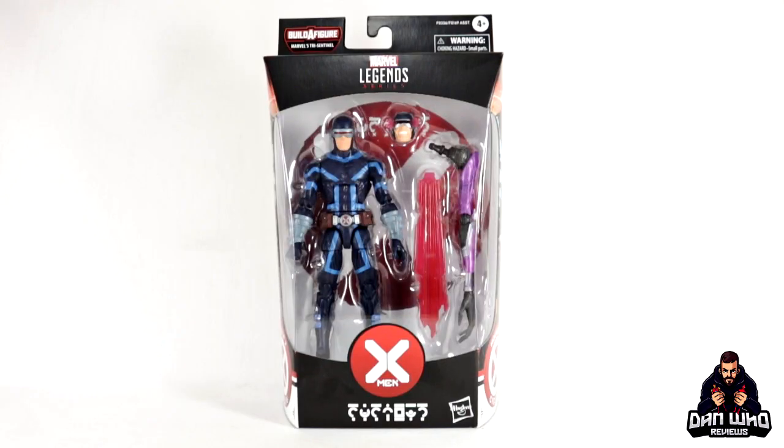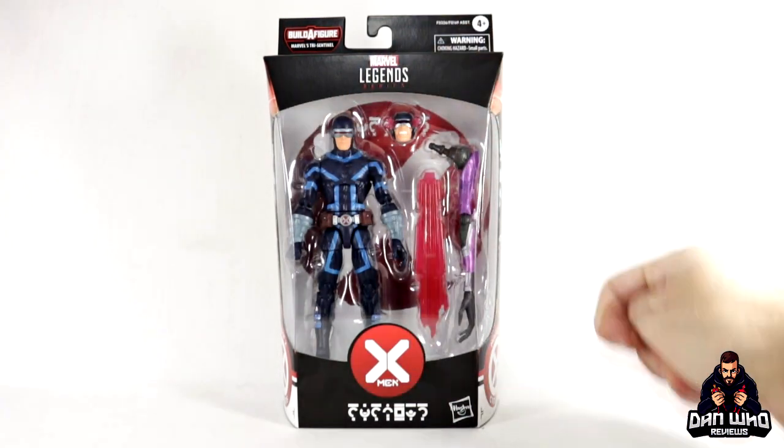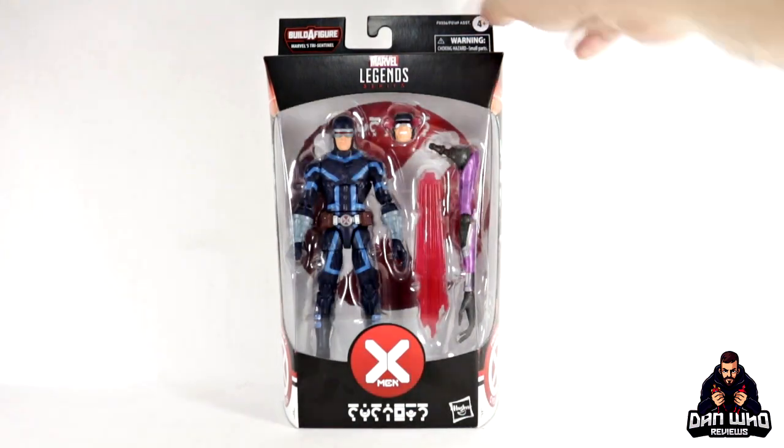Next up, let's take a look at Cyclops, aka Scott Summers, but I'm assuming the Krakoan on the front there says Cyclops. His box does look a little bit more filled out compared to Wolverine, as now we're getting the Build-A-Figure pieces for the Sentinel, but Cyclops does come with an interchangeable head and blast effects. And again, updated uniform, but still undoubtedly Cyclops.